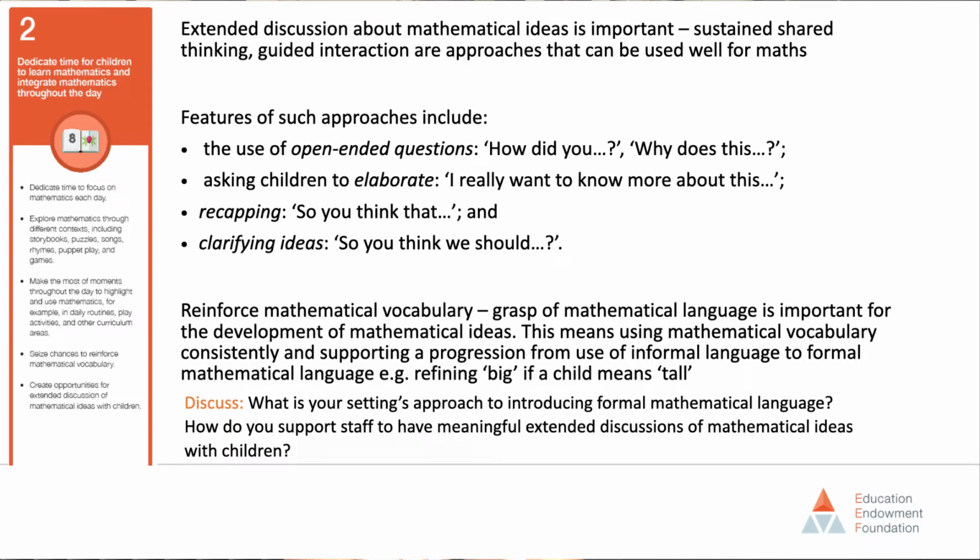The report really stresses that high quality interactions are key, and this links back to the importance in recommendation 1 of developing our own subject knowledge and good maths pedagogy.